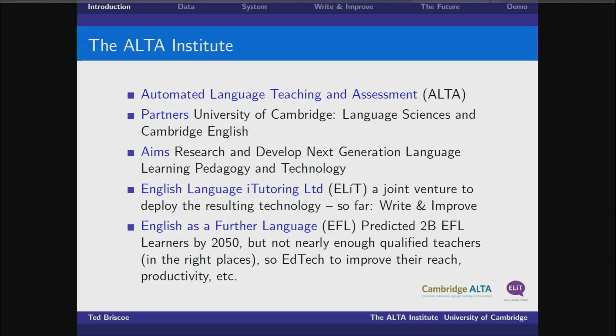So what's the broad motivation behind all this? Well, there's predicted to be 2 billion people trying to learn English as a further language by 2050. You might be forgiven for thinking there are too many English teachers as you've been fighting to get lunch at IELTS, but in fact there's not nearly enough English teachers out there to satisfy that demand.